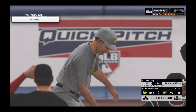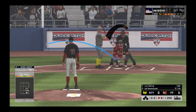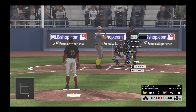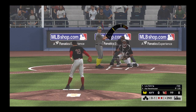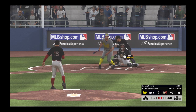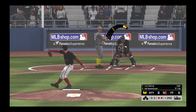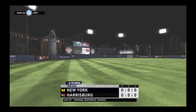So bases are empty here with two gone, and in steps the Iron Horse, Lou Gehrig. First pitch on its way. Swung on and missed. It's 0-1. I mean, this offense has gotten some ugly swings off early. This pitcher is on point right now. He is mixing and matching, and everything's working. Behind 0-2 now. Got him swinging, and that will end the inning.